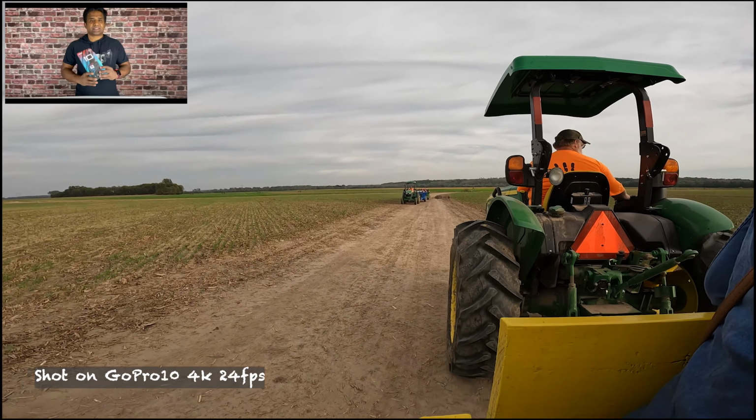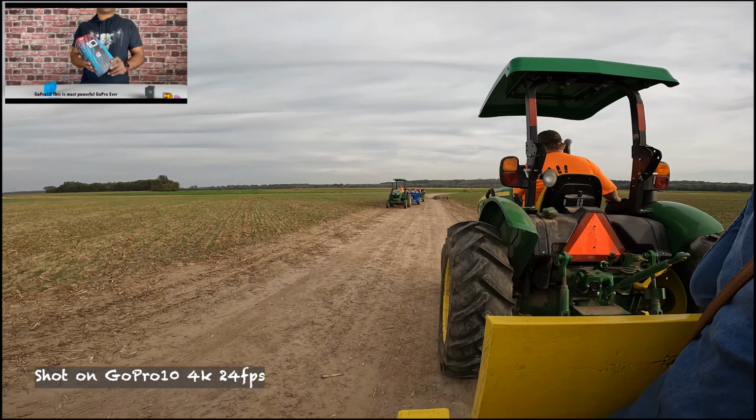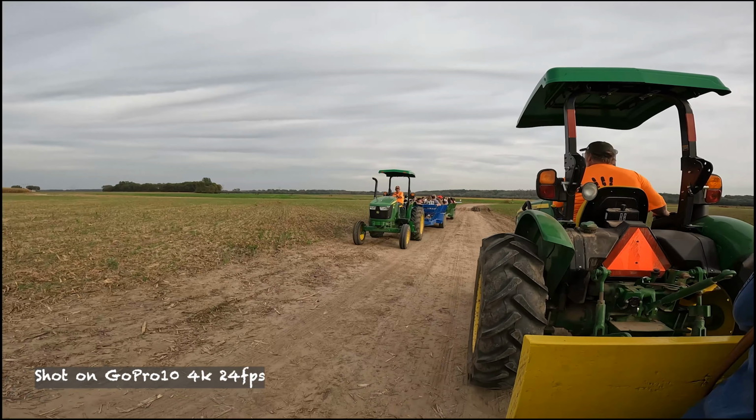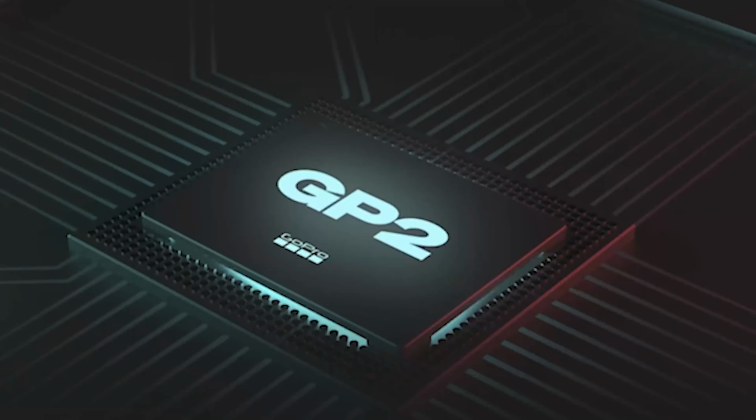GoPro 10 has a new engine that drives resolution and frame rates higher and faster than ever before. Currently, it has the GP2 processor.